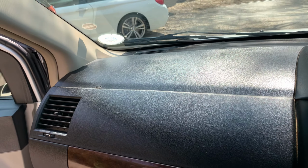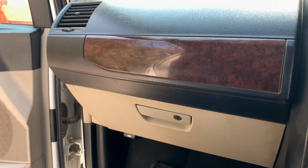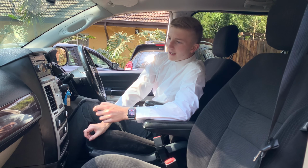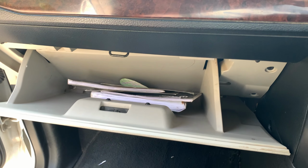So this is the passenger side of the interior. And as you can see, you do have an air vent. You do have a nice wooden trim. And then you do have a cubby hole. And inside that cubby hole is nothing too interesting. It's just a cubby hole.